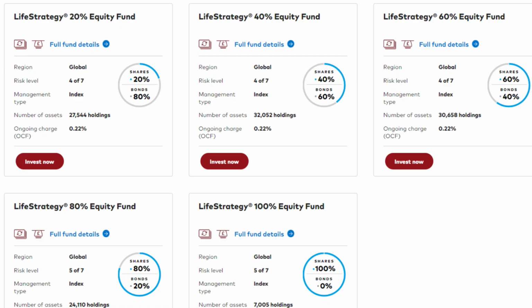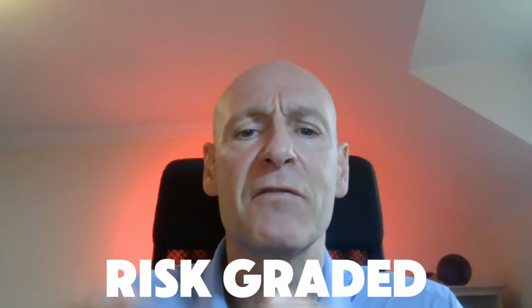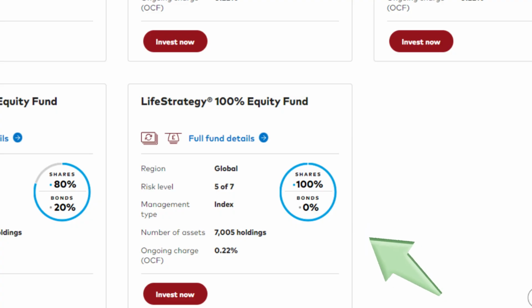First, let's have a quick reminder of what the Vanguard LifeStrategy funds are all about. They're a family of 5 risk-graded investments. They're often referred to as single fund solutions, and they offer a diversified mix of equities and bonds in a single fund. So on to some features. They're risk graded, there's 5 funds, and they're graded according to their risk level, and the percentage of risk grading is included in their names. So for example, LifeStrategy 20 has 20% equities and 80% bonds, while LifeStrategy 100 is fully invested in equities.